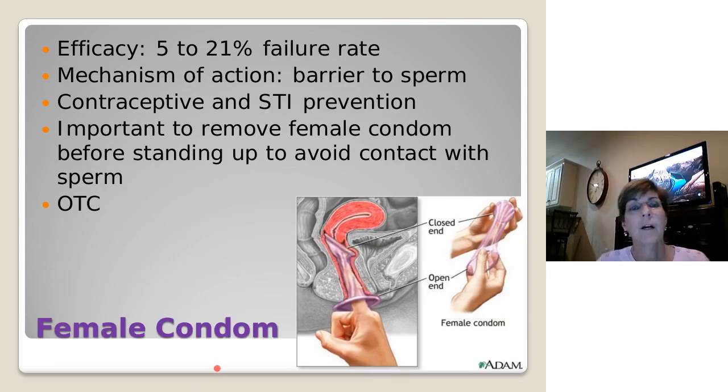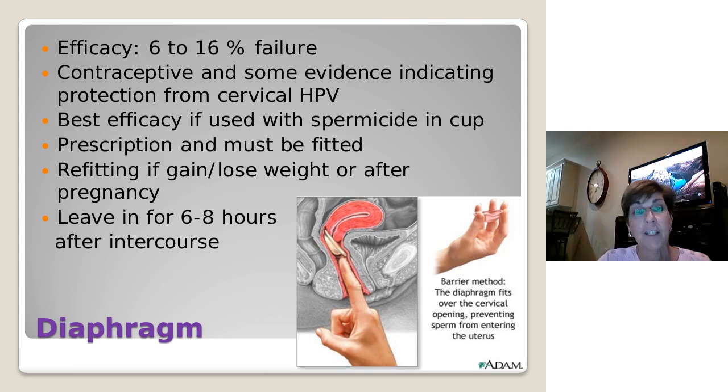Female condom, 5 to 21% failure rate. Again, it's a barrier to the sperm. It's both for contraception and STD prevention, and it's important to remove it before standing up to avoid contact with the sperm. And these are over-the-counter, as are male condoms. I've actually never seen one.